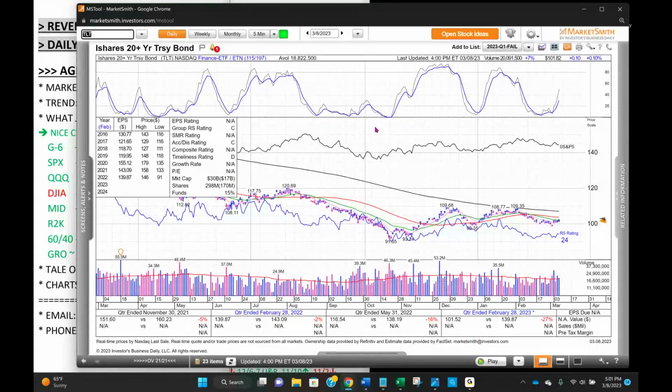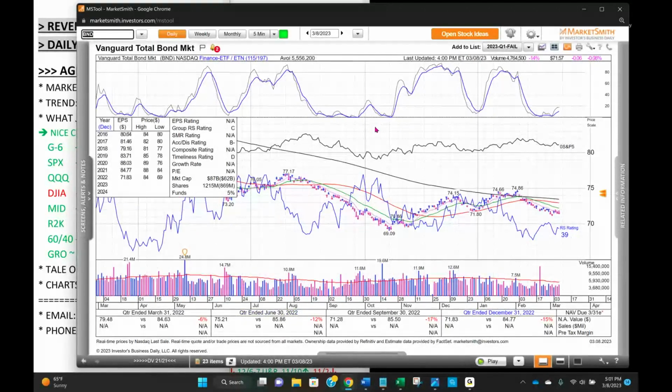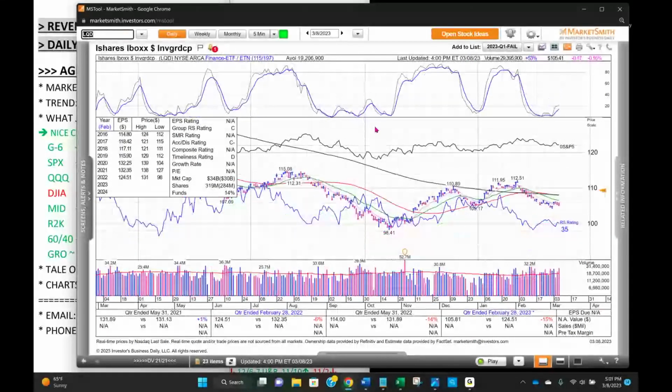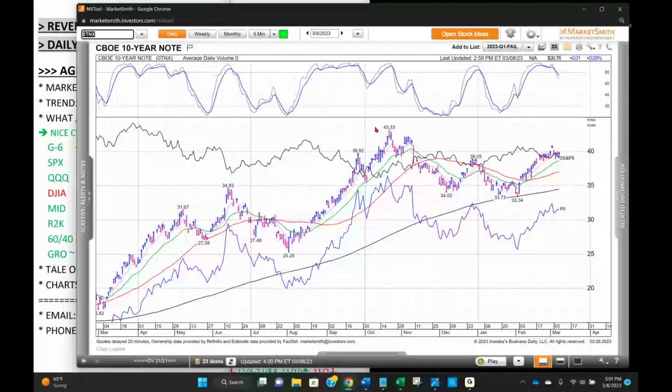Okay, so that's TLT, that's longer term bonds. Let's go to the overall bond index, BND, down on the day, meaning overall yields were higher. Yields actually were mixed on the day. Let's go to junk bonds, JNK, down for a second day. LQD corporate bonds, barely down on the day. Let's go to the yields, TNX, up a bit on the day.